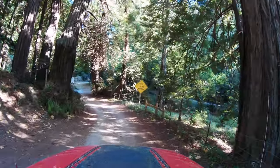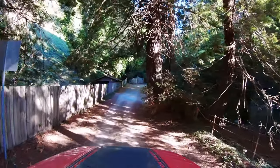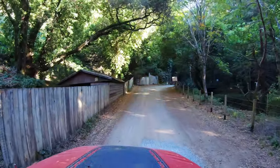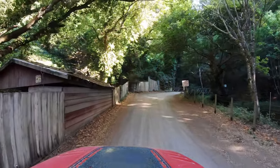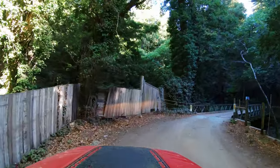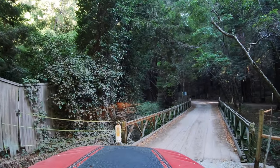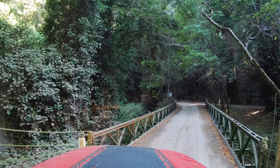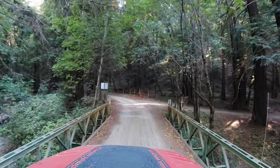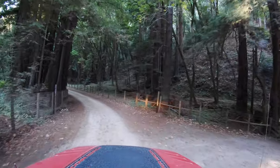And then there's a second one-lane bridge coming up here, which I believe is the South Fork of the Little Sur River, I think. It looks like this area is fenced on both sides, and I guess trespassing must have been a problem in the past here.